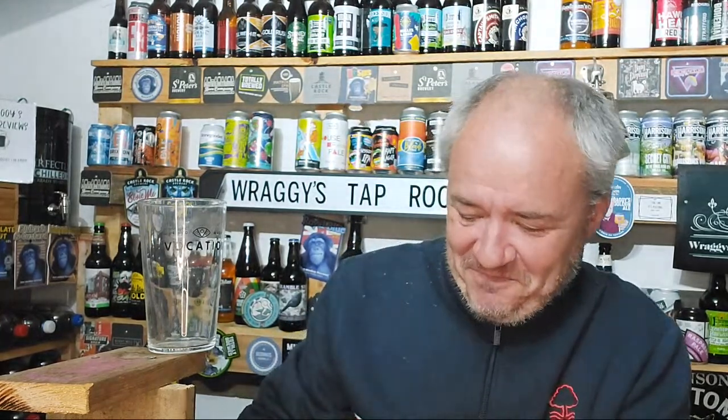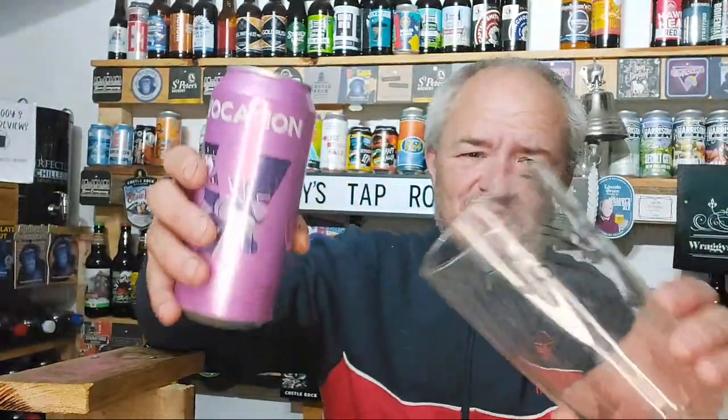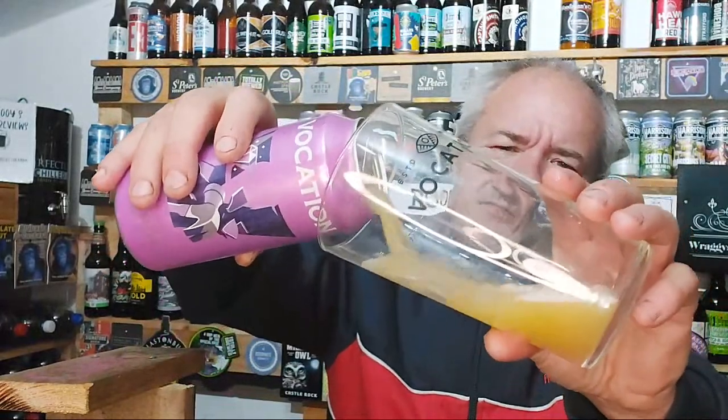So I know all about Citra because that's the one that's supposed to be coconut, or at least some part of coconut. So there you go, really vibrant colour. You can't lose that colour in a crowd. 8%, so decent sessionable beer. And you did see a smile there, just in case anybody's watching in the future and says, that was not sessionable. It's me being a joker. Yeah, I call 12% sessionable. So, right, here we go.